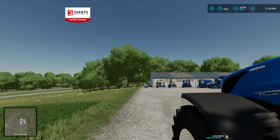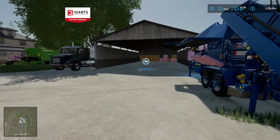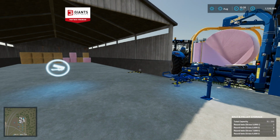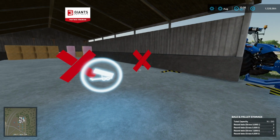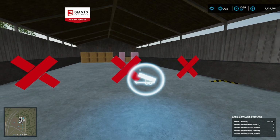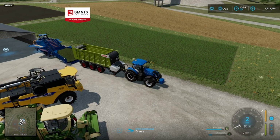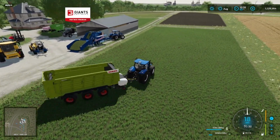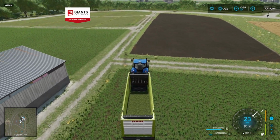Still gonna, yeah, it sounds like it's wrapping it. Let's watch it go in there. Yeah, and it's keeping them all separate too. That's pretty neat. I like that. Let's get the rest of this grass cleaned up. Then we'll make some hay. Already got the hay mowed over there and tethered and windrowed. So we'll get the rest of this grass cleaned up, and then we're going to clean the hay up.